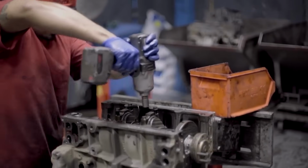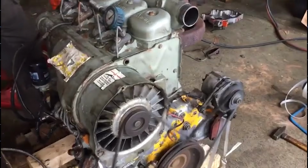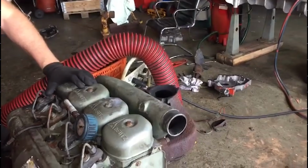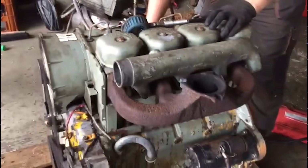So while the engine could survive the battlefield, the farm, and the job site, it couldn't survive the clean air laws of the modern world. Its toughness was legendary, but its simplicity left no room for evolution. And that's what ultimately sealed its fate.